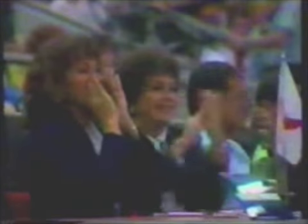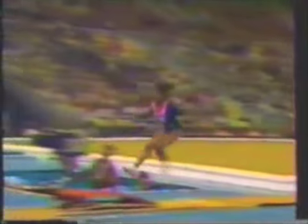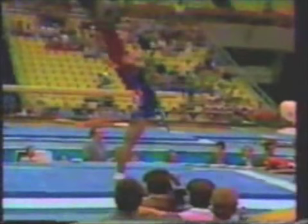She changed her strategy because I talked to the coaches before, and she was going to do the full twist first and then the layout. That's actually the weaker of her 2 vaults. But she does it so magnificent. Look at the height. And a great landing.